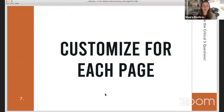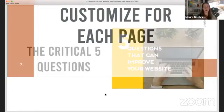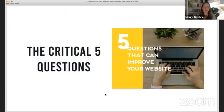And then number 7 here, you've got to customize the content that you have on your site for each individual page. One of the things that we've talked about in the past is the critical 5 questions that you have to ask whenever you're building a website. Those critical 5 questions can be asked about the content of your website, and they'll make a dramatic effect on reaching your target audience for each specific page. So the people who are coming to your homepage are not going to be the same people that are coming to your contact page. They could be, but the reasons why people go to those different pages are different.